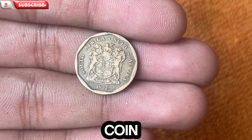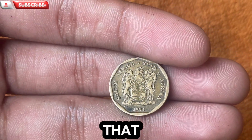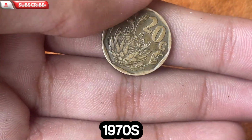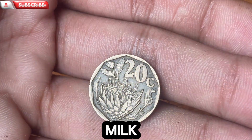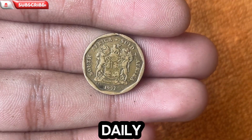Value and worth in circulation. When the 20-cent coin was introduced, its value in circulation was exactly 1/5 of a South African rand. At that time, 1 rand had quite a high purchasing power compared to today. For example, in the 1960s and 1970s, a 20-cent coin could buy you a loaf of bread, milk, or even a bus ticket in some places. It was a significant denomination that played a big role in daily life.